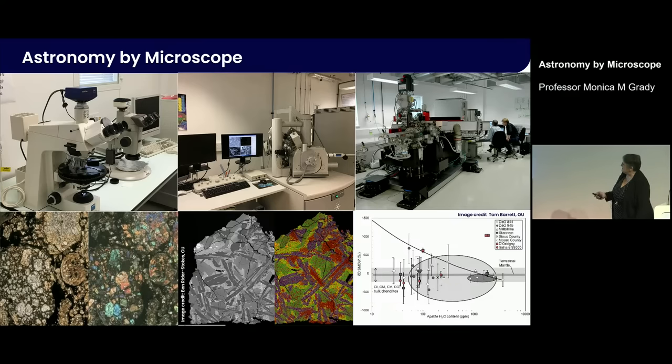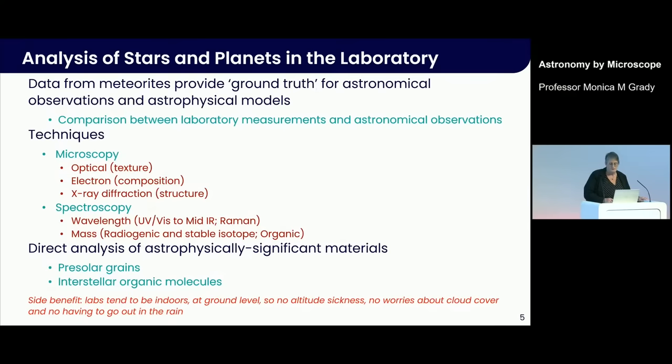And what it does is it produces some maps like this, but it produces data, all right, on isotopes, and we'll come back to what isotopes are. So there are three different types of microscope. And this is what I want to try and convince you this evening. And there's a phrase here which I really don't like, and that's ground truth. Data from meteorites provide ground truth for astronomical observations and astrophysical models.